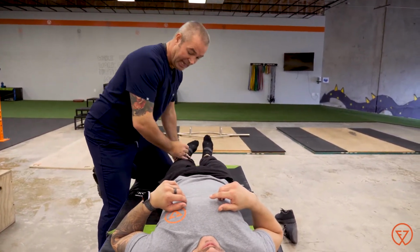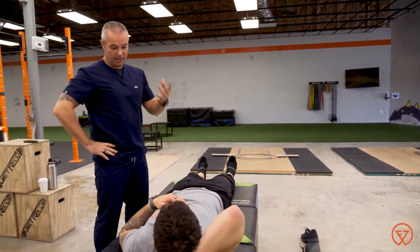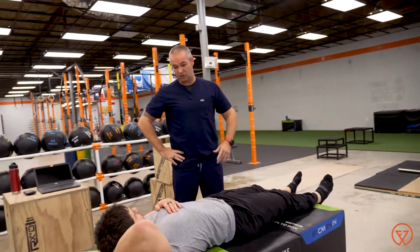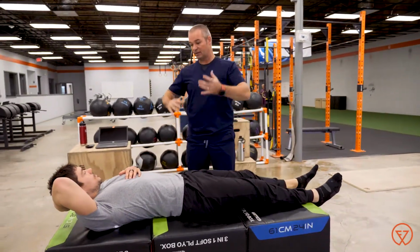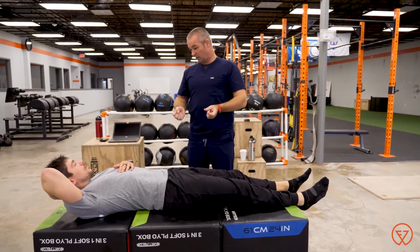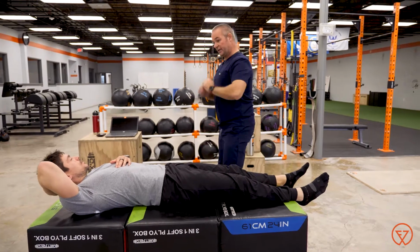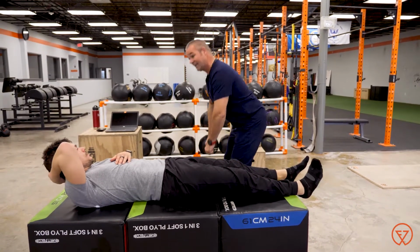Excellent. That's cool. After that, what we do is some resistive exercises to make sure that you own that range of motion. So you're going to load it right after you stretch it, so your brain can get used to, hey, I can go through this range of motion. I can put a little bit of weight on it. So it can be as simple as doing some goblet squatting, doing some slow eccentric deadlifts.